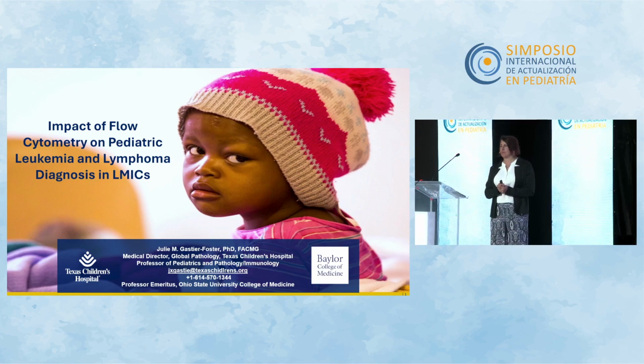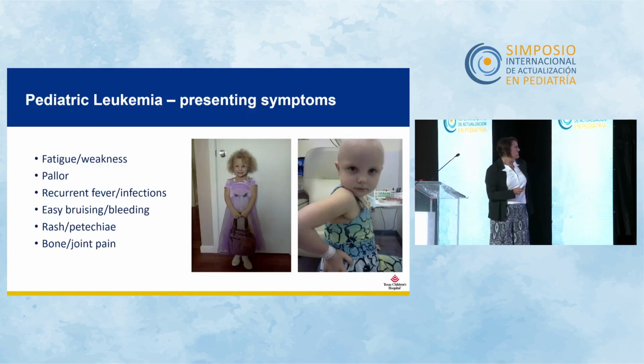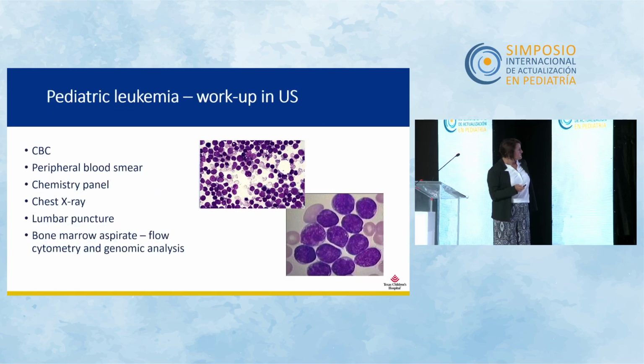Maybe just refresh your memories from medical school about this technology and why it's so important in pediatric leukemias and lymphomas. So I can skip some of these original slides. I wasn't sure whether it would be the same audience or not, but my friend Haley is back, but just reminding you again of some of the presenting symptoms of leukemias that you may see in kids, and then what our typical workup is. And you see at the bottom, it's standard for us to get flow cytometry and then that molecular workup.